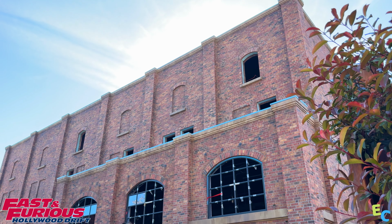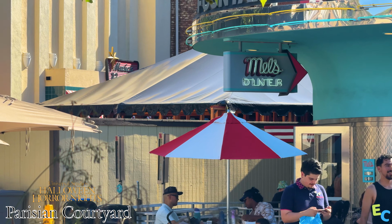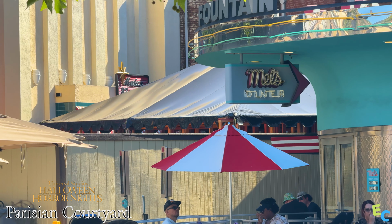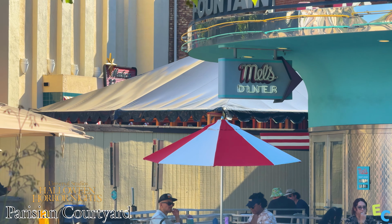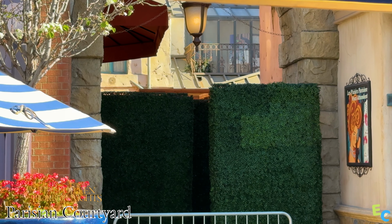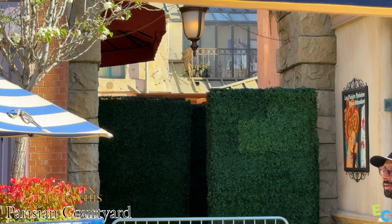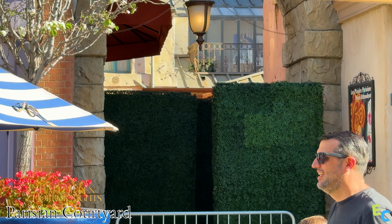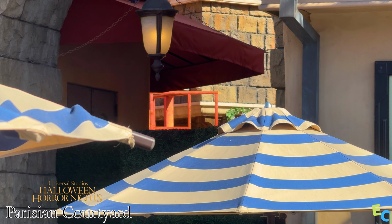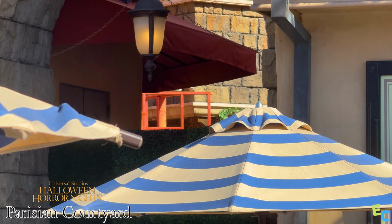Now we head over to Parisian Courtyard, where the first half of the house is getting vertical construction. No facade work yet, but that should be coming in the pretty near future. Looking over at the side, more vertical construction has gone up, but nothing much besides the framework. And then we just have that big framework for that big scene. Not sure what it's going to be, obviously, but it's cool to see construction happening.